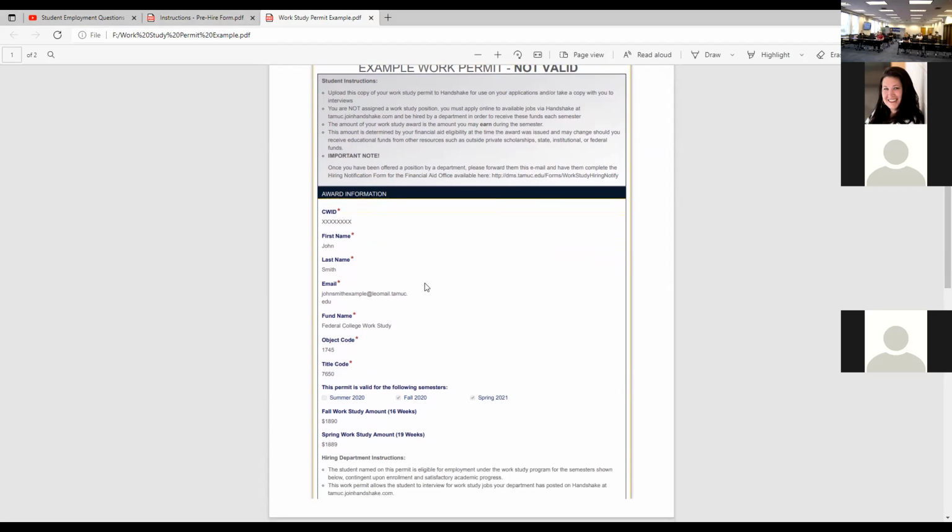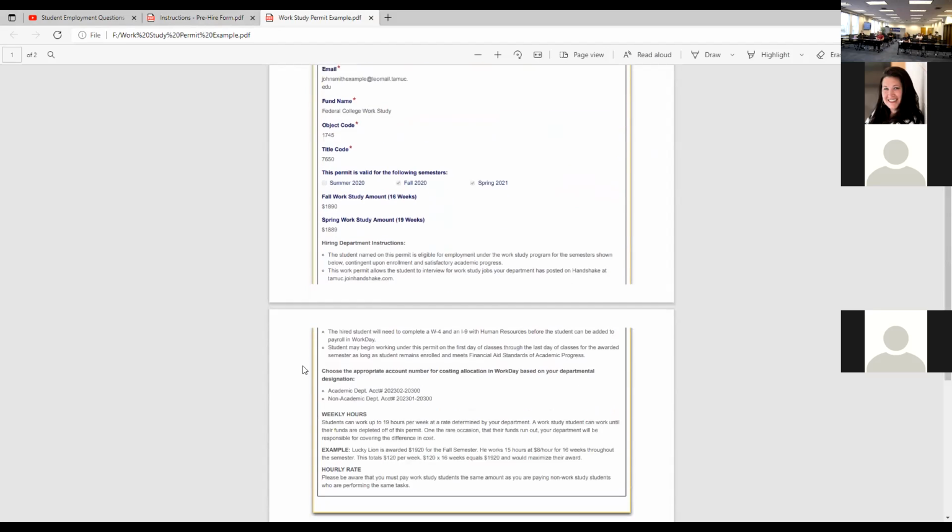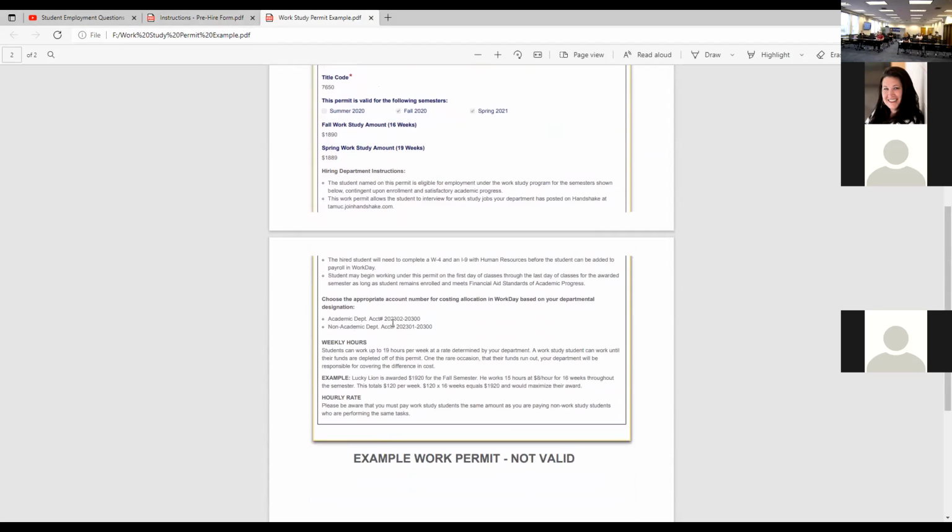So this is just really going to tell you what type of work study they've been awarded, because there are 2 different types of work study, what semester, the amount that they're awarded, and even what the payment account is. So what is that 11-digit cost center number, to make sure that we are paying them out of the correct funds. These are things that I can easily email to you, and I'm working on getting them all uploaded on our student employment site, just so that y'all can have easy access.